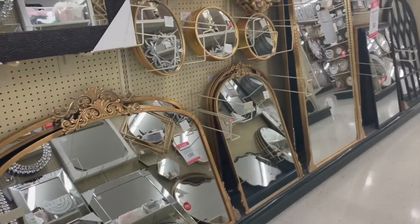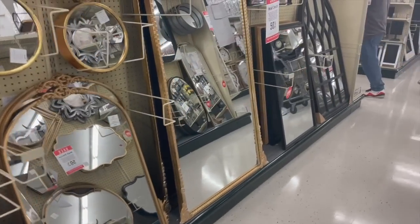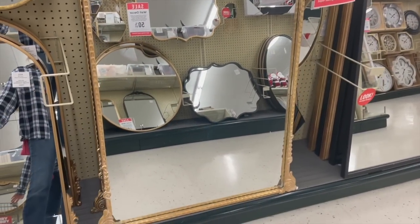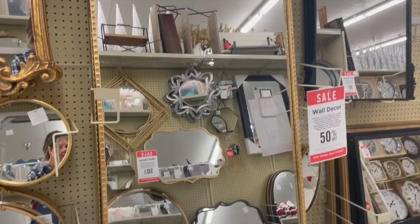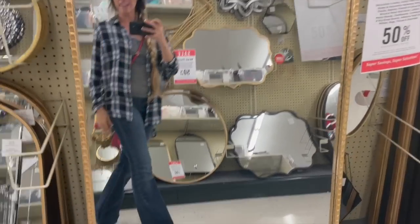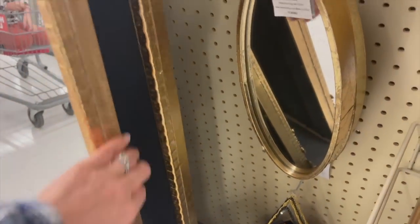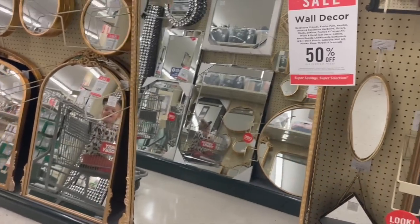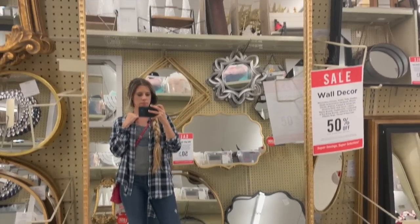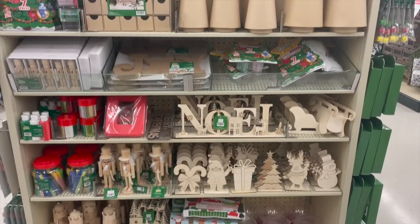And guys, I know this isn't Christmas, but look at these mirrors. I want that wide one and I want the tall one. So I'm thinking I might do that whenever we do our addition. Our addition should be done in December, at the beginning of December. We just found out from our contractor. But I want to get this long one for our entryway and then that wide one for above my buffet that's going to be in our dining space. But I just love these mirrors so much. They're the Anthropologie dupe ones.